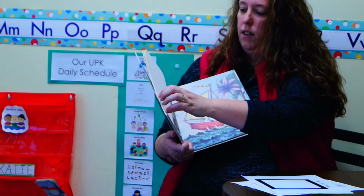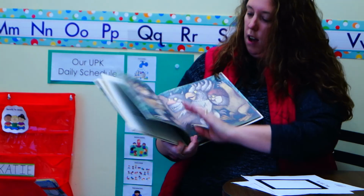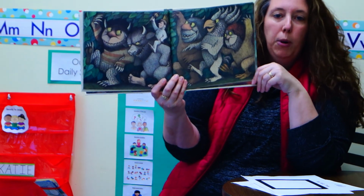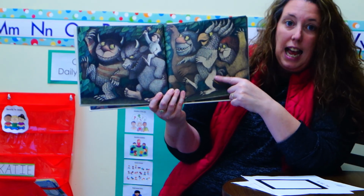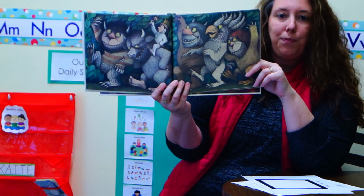Let's look. Oops. Here they are. So, when you make your wild thing, you'll need to remember that they need all the same parts so that they can have fun, like feet to dance and legs to hold them up. They'll need hands and arms, but you can make them however you like.